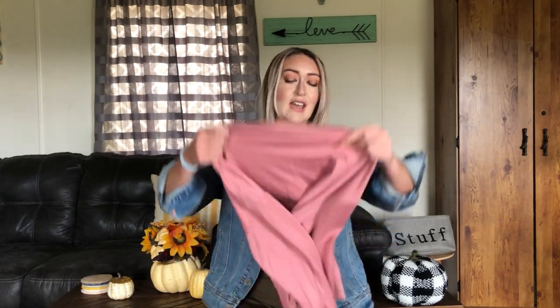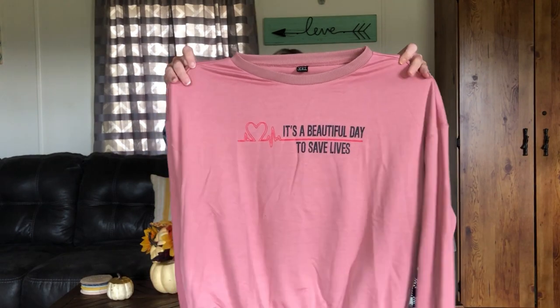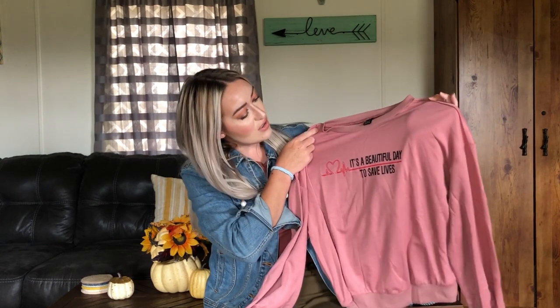So, if my best friend Amber is watching, skip the next 2 minutes because this is her birthday present. My friend Amber, she is a nurse, and so I got her this. It's not a hoodie, it's just a regular long sleeve t-shirt. Very lightweight, very soft, in this pinkish color. It's a pretty color. I think it'll look good with her skin tone and her hair. She has the most gorgeous curly reddish brown hair, and I think that this will really complement it.